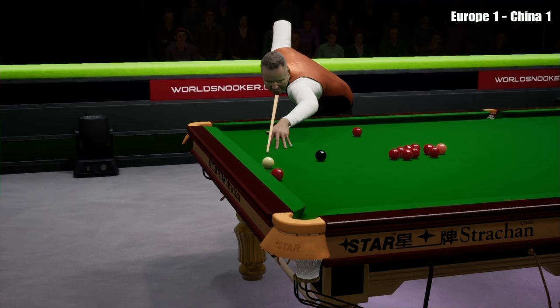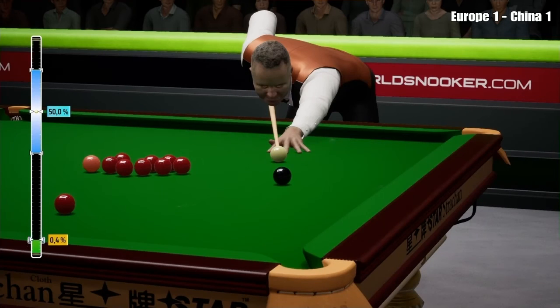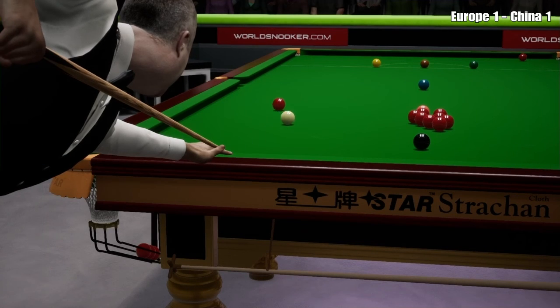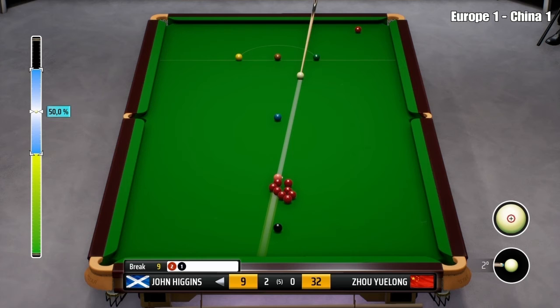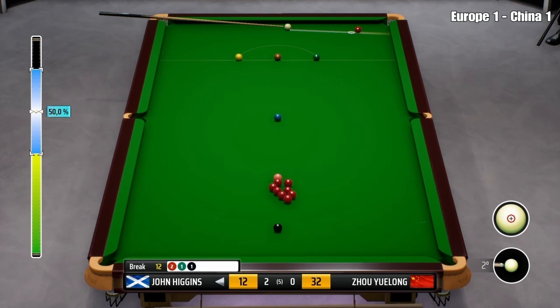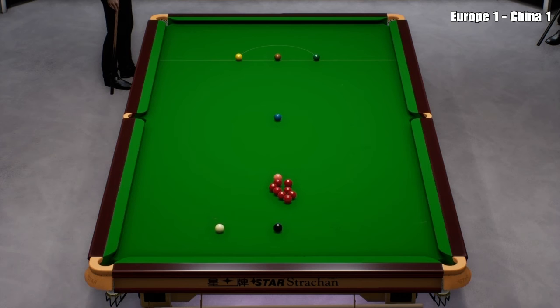This is a challenging shot along the cushion. One. Eight. A tricky shot coming up. Fabulous, absolutely fabulous. Nine. Perfect pace required for this shot. Well played. 12. Thirteen.